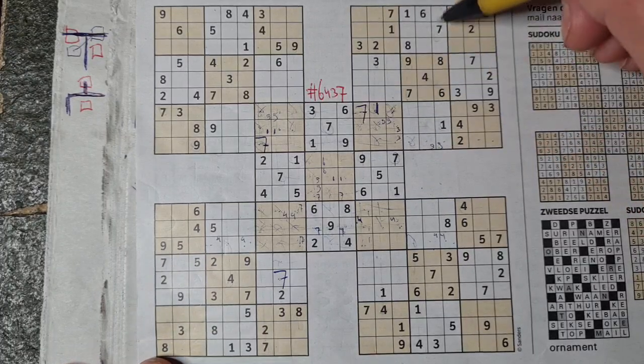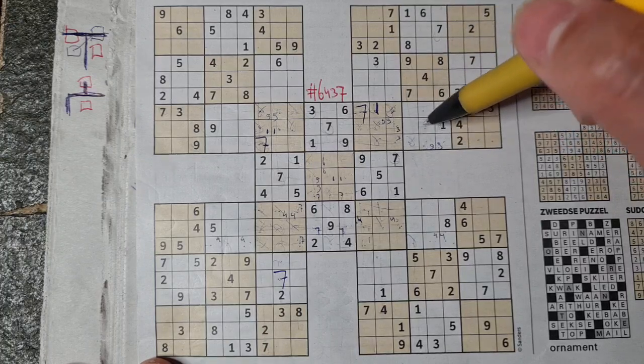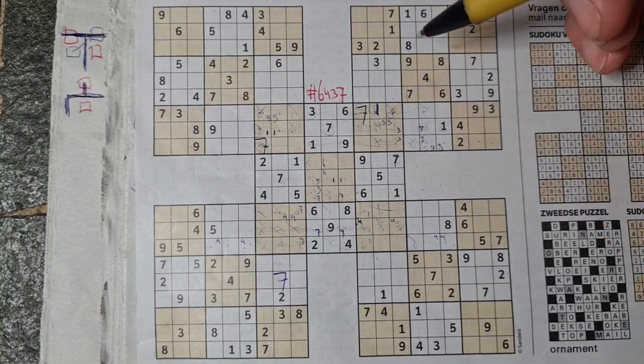Seven in this column, seven in that column. So the column between, the middle column, only three places left for the seven should be here, here, or there. We see a seven in this row. No seven there. Seven could be here, could be there. Alright.